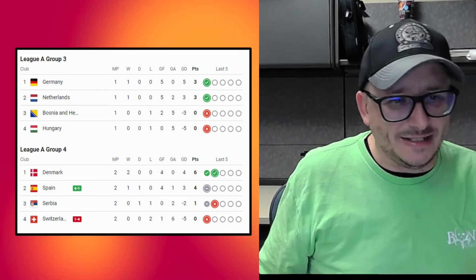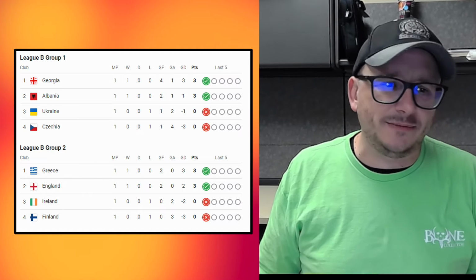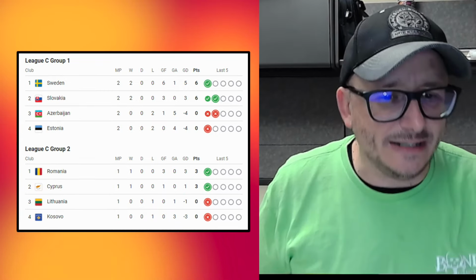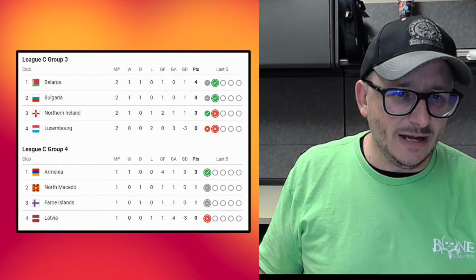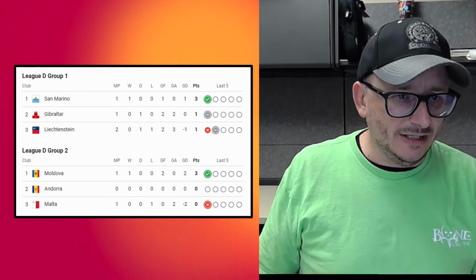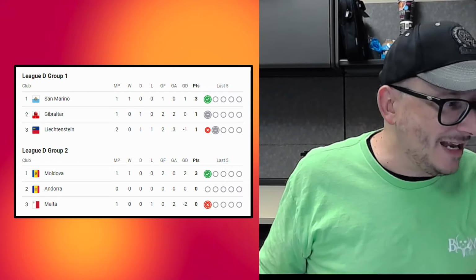Spain got back to winning ways after a convincing win over the Swiss, who look doomed at the moment. Meanwhile, wins for Georgia, Albania, Greece and England. And of course, further down here, Iceland also with a win in their group. Sweden make it 2 wins out of 2, as do Slovakia. Of course, Romania, Cyprus, we'll see who comes out on top with that one. More points in the bag for Belarus and Bulgaria. Armenia also with big wins. Liechtenstein, well, actually just 1 point for them so far in this campaign. But let's see if they can continue where they left off later on.